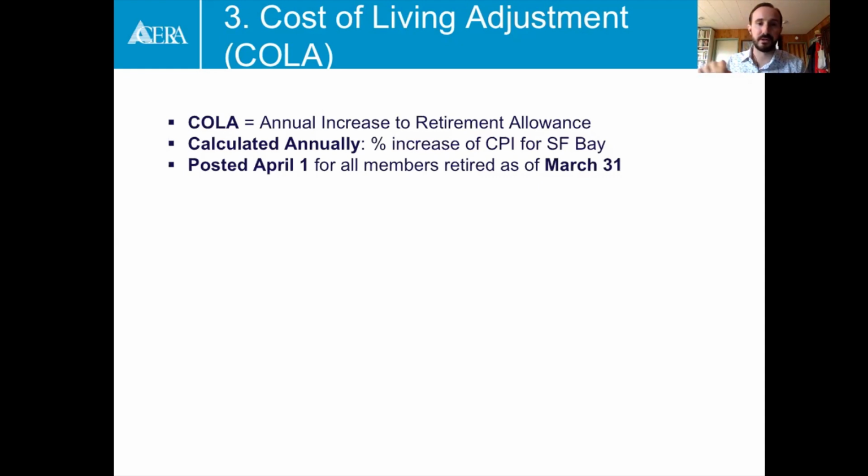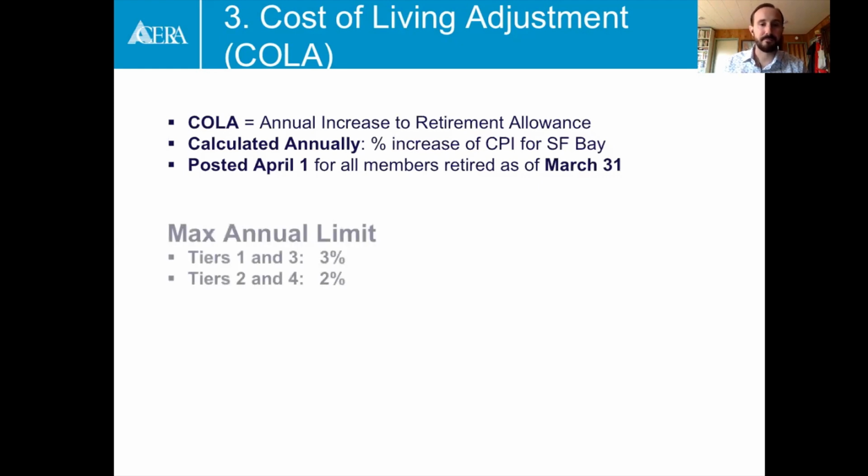Every time April 1st comes around, you get the cost of living increase. Now, it's based on the Consumer Price Index for the Bay Area, which is a measure of inflation. So basically, if prices go up from December to December in the Bay Area, however much they go up, that becomes the cost of living adjustment. But there is a maximum annual limit on the cost of living adjustment.